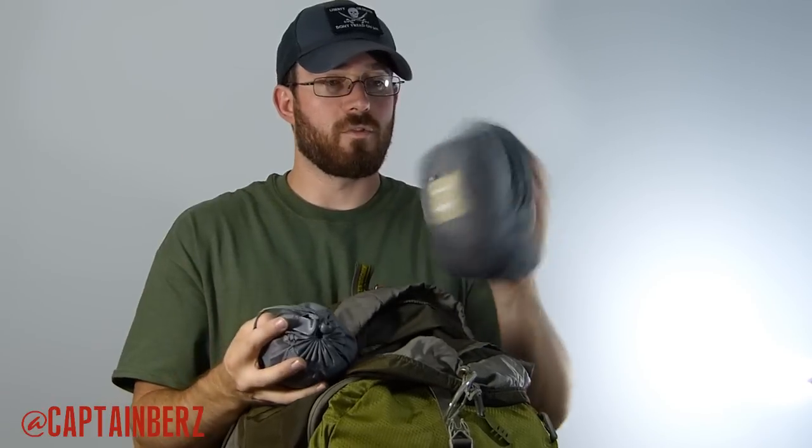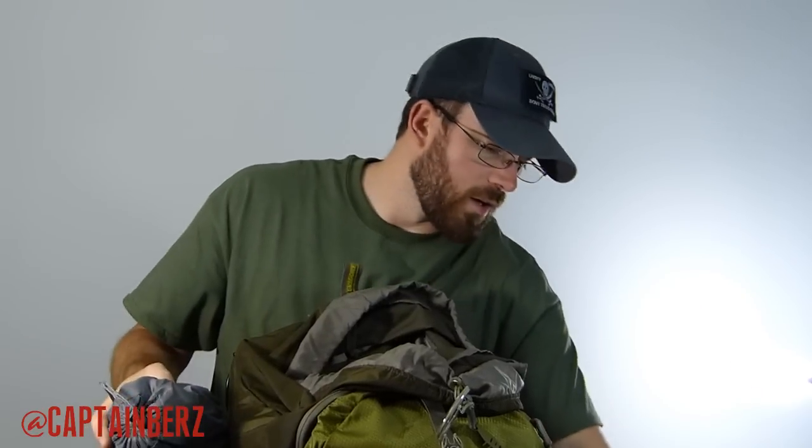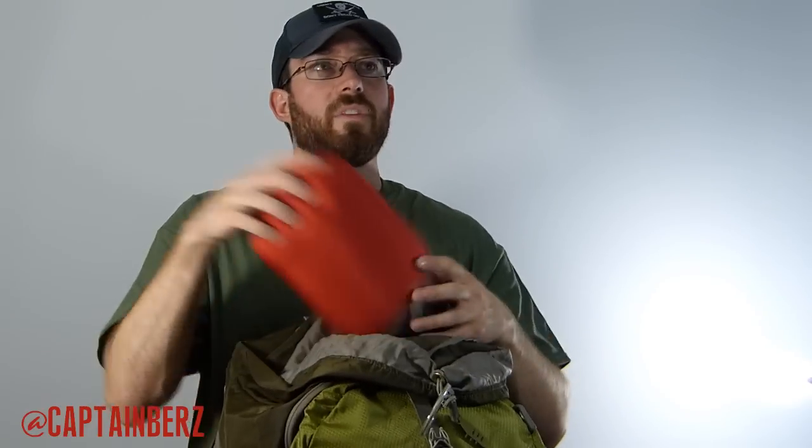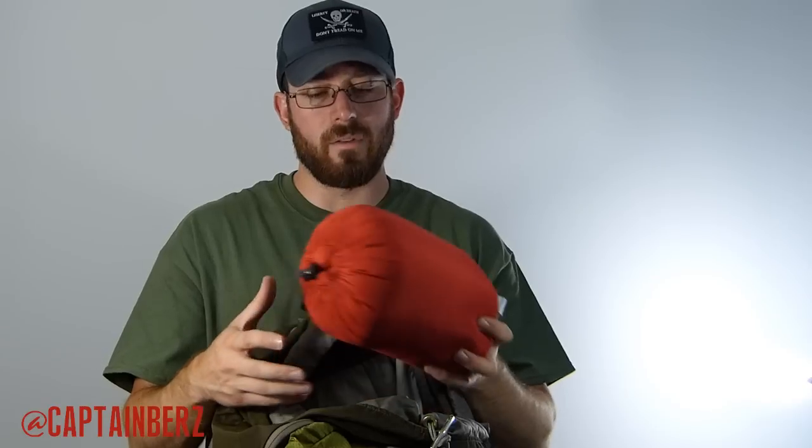As you can see, it's about as big as my hand. This one's about twice the size of my hand. This is the Roo, and this is the straps. I really like that one. I also have a single nest or something like that. I forget the name of it.